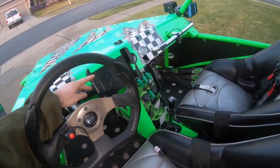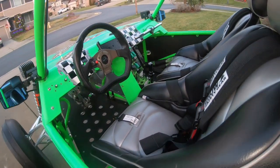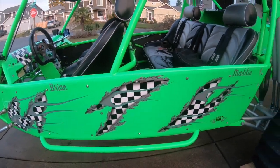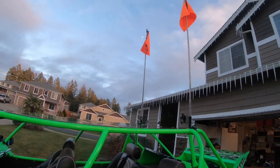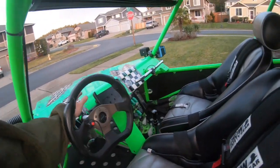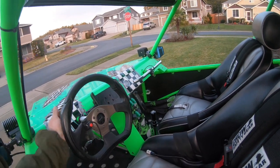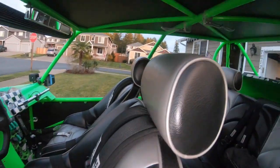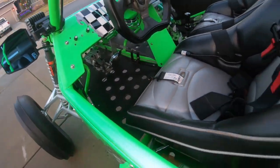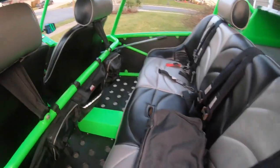Got a RAM mount up front here, kind of blocks some of the gauges. You can keep that or move it. I run an 8-inch tablet in the car. It has underbody LED lights all throughout, as well as the Starlight LED whips. Everything is Bluetooth controlled, so I'm able to use the tablet, and I run the offline maps, as well as control all the Bluetooth lighting from here. I got a couple aluminum hangers up there. Pedals. Trying to get you guys a good view of the interior here.